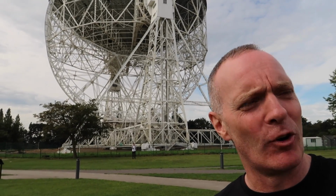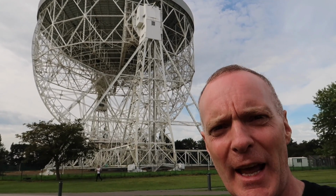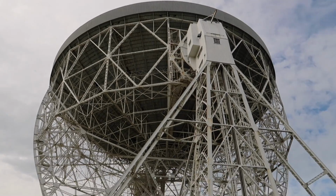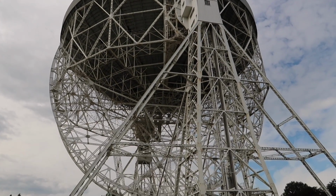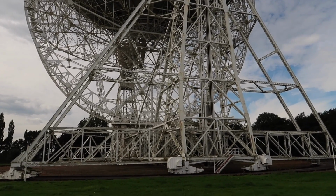So if you've never been here before, this thing is truly vast. We'll walk over and take a closer look at it. But at the minute it's parked facing directly upwards, so it'd be interesting to know what it's looking at the moment out there in the cosmos. So it's called the Lovell Telescope and it's the third largest steerable telescope in the world. The other biggest ones are in West Virginia in America and in Germany.